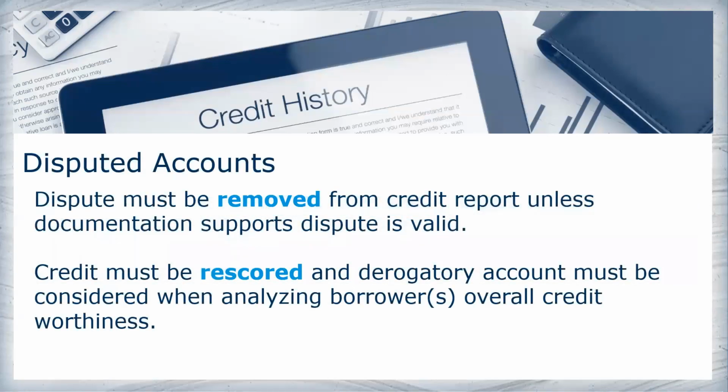Disputed accounts. If you have a disputed account, it must be removed from the credit report unless there's documentation that supports the dispute is valid. Credit must be rescored, and any derogatory account must be considered when analyzing the borrower's overall creditworthiness.